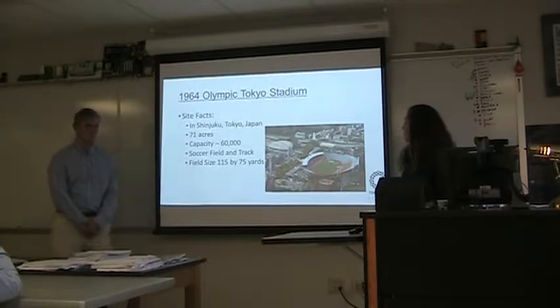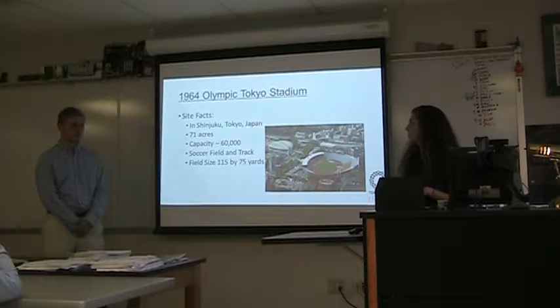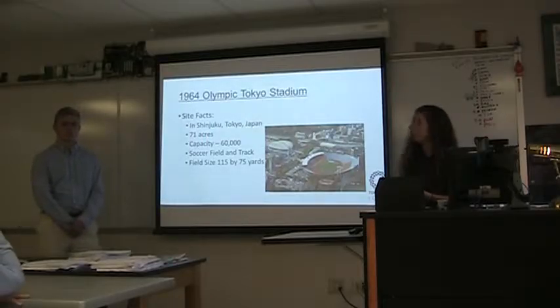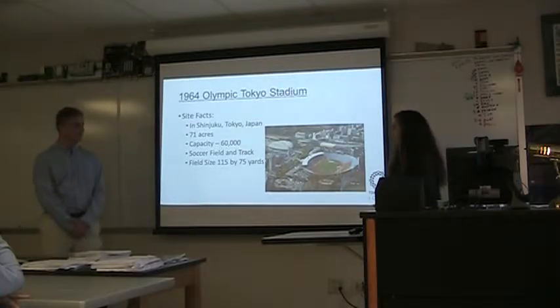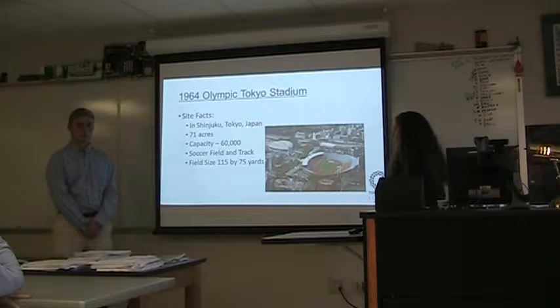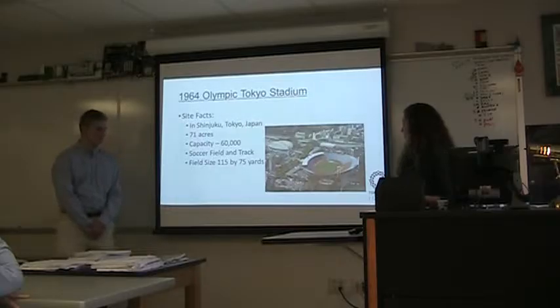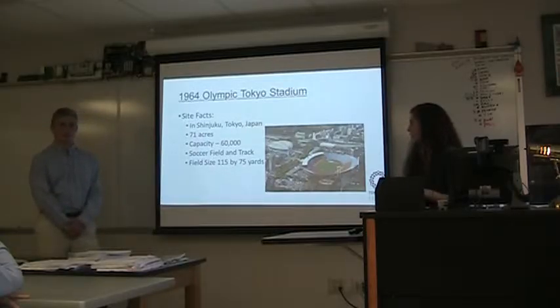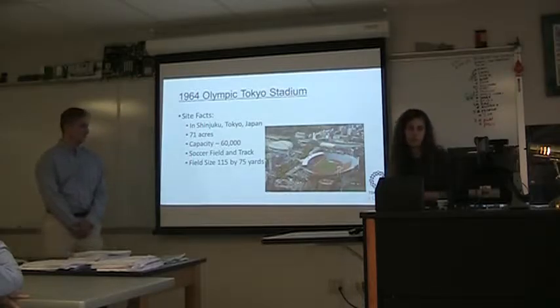So the first part was to find a site selection, and to do this we made a pew matrix and compared two different locations. And we ended up choosing the 1964 Olympic Tokyo Stadium, and this is in Shinjuku, Japan. It's approximately 71 acres and holds a capacity of 60,000. It's a soccer field and a track, although we're only going to be doing the soccer field portion. It's 115 by 75 yards.